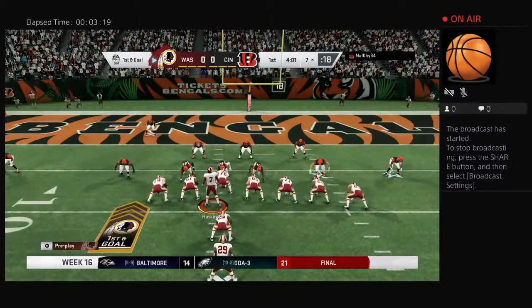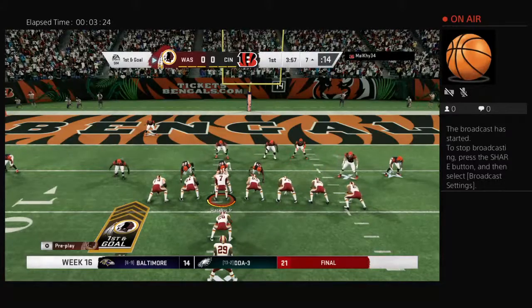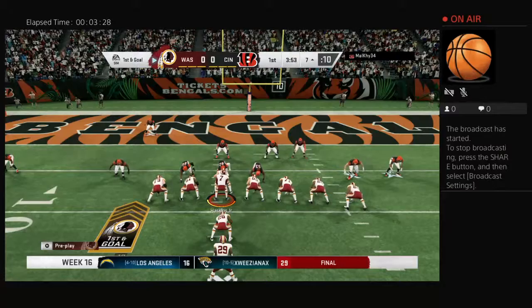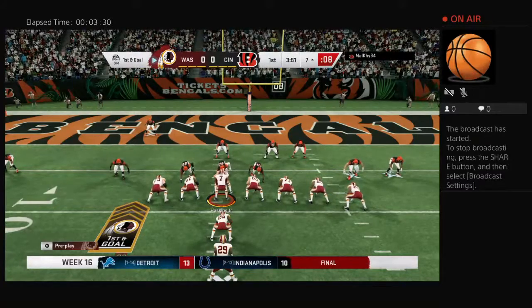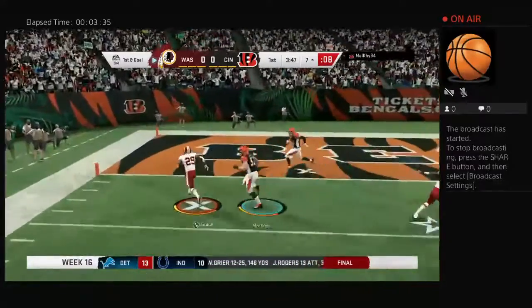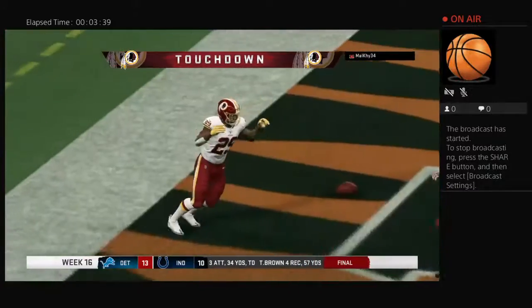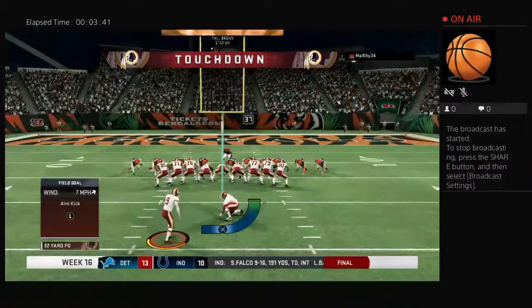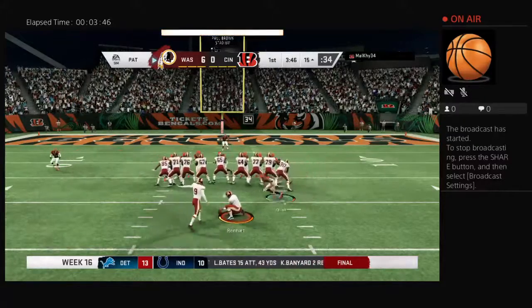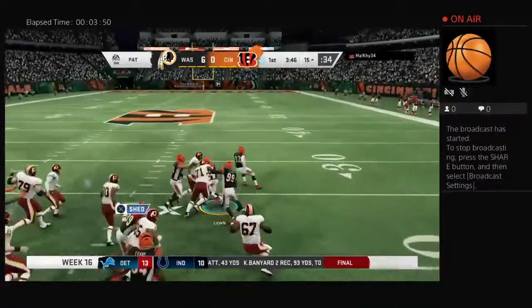First and goal, Washington. Guice, they'll try to run it. And he takes it in. Touchdown, Washington. Darius Guice hitting double digits with his 10th touchdown of the season. And the Redskins take the ball down the field and score on their opening drive.